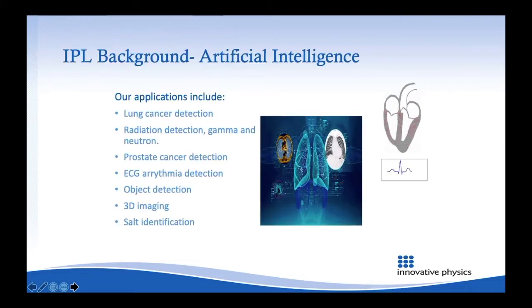Okay, so in Innovative Physics, we are very interested in a variety of sections of medical applications, starting from lung cancer detection, and not just lung cancer detection but detecting tumors and segmenting them as well, and giving an indication of the sizes of each tumor. Now, one of our interests is the ability to detect CT scan images that are very clean, and that's why we are interested in the radiation part. We use gamma sources to build those CT scan images.